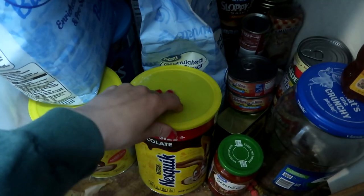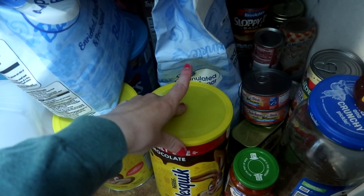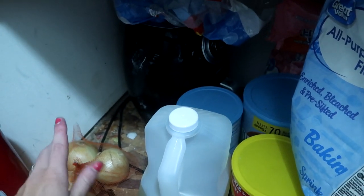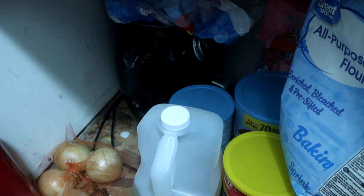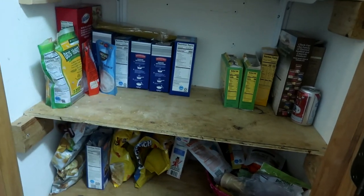We bought these Nesquik milk things a couple months ago, and these are going to be returning. Oil. This is also where I keep my onions and my potatoes and different things like that. But that's basically what my working pantry looks like, so you can see what we keep downstairs versus what we keep up here.